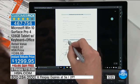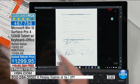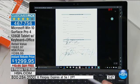Now I can write directly on the screen. I can put my daughter's name on here, and it's going to save it with my signature and her name, and now I can email that back. I didn't have to print it off. I don't have to fax it. I don't have to go to a store. It makes it convenient because you've got the Surface Pen included today.